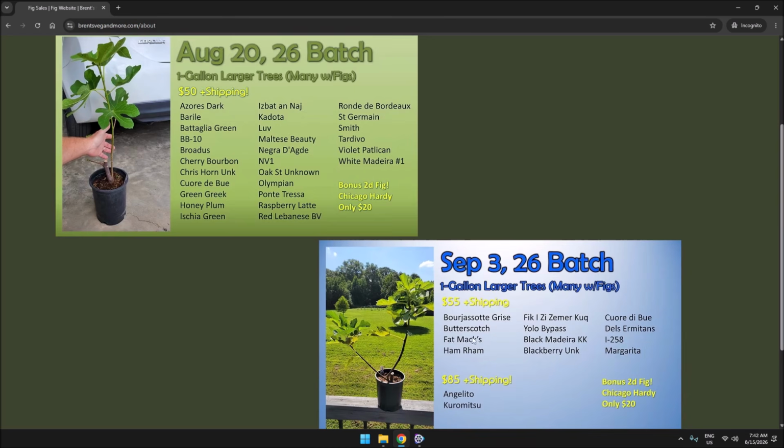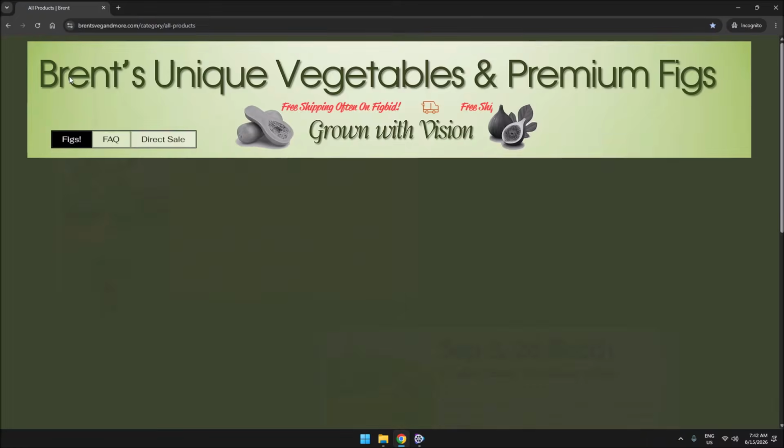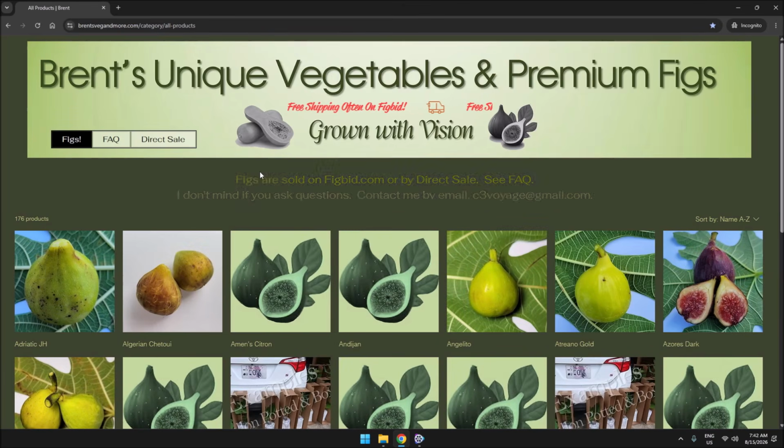I don't offer all of these at once. These batches, they're not going to all be on FigBid at once. They're going to be piecemeal. There's going to be, say, 5 of them or something like that on FigBid. And so it takes a while to cycle through these ones in a direct sale to see them available in a different format. So anyway, that's why I direct sell. This is my site, and the changes and what I've decided to do. I offer them in 2 different locations, both on FigBid and both by direct sale.